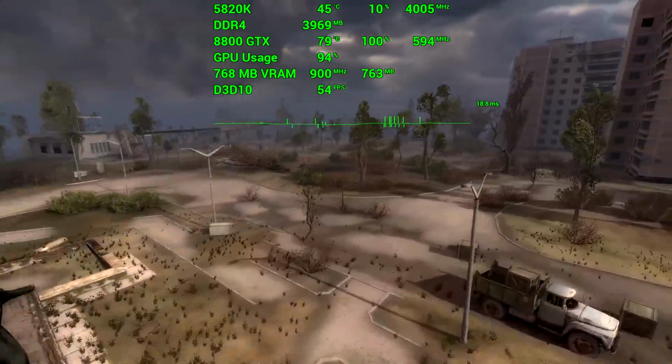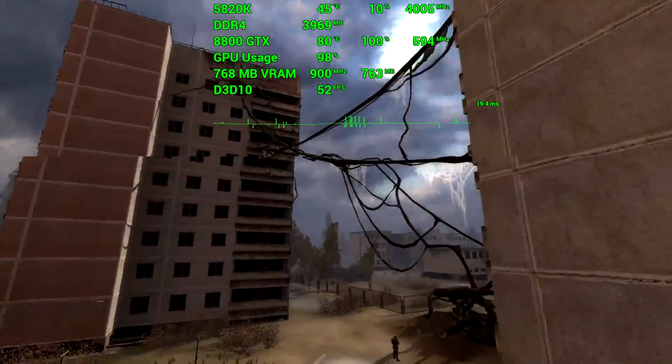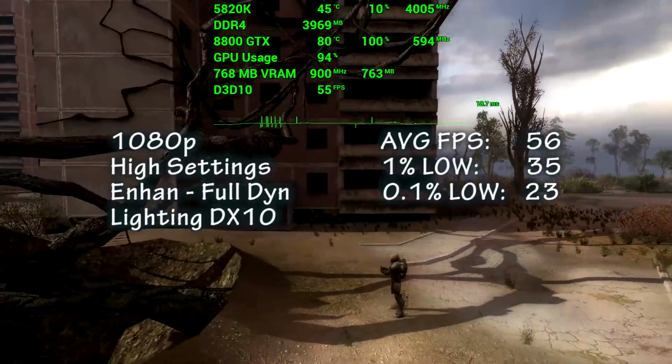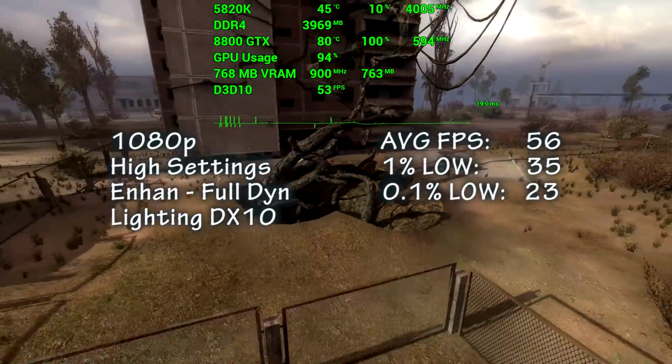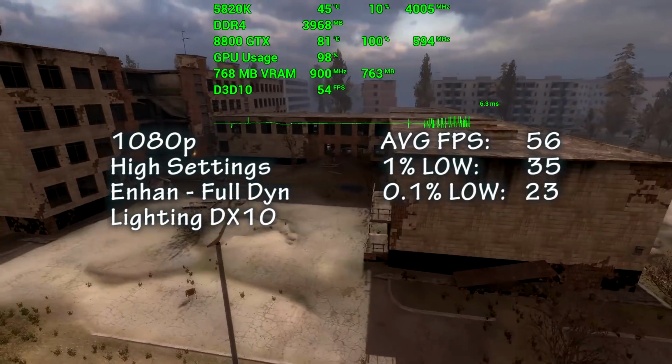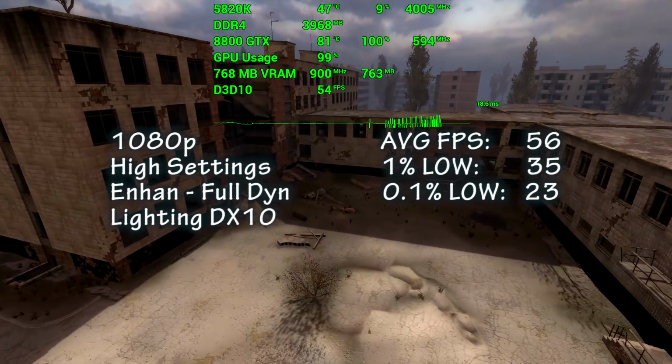Alright, well now that you're back, we're using the benchmark tool with high settings and enhanced DX10 lighting. We averaged 56 frames per second. Frame times were not that great, and we did see and feel some stutter. VRAM usage was also being a bit pushed too far.